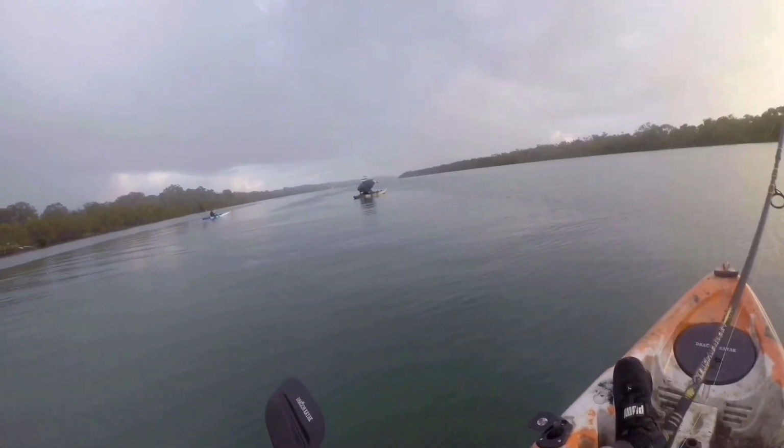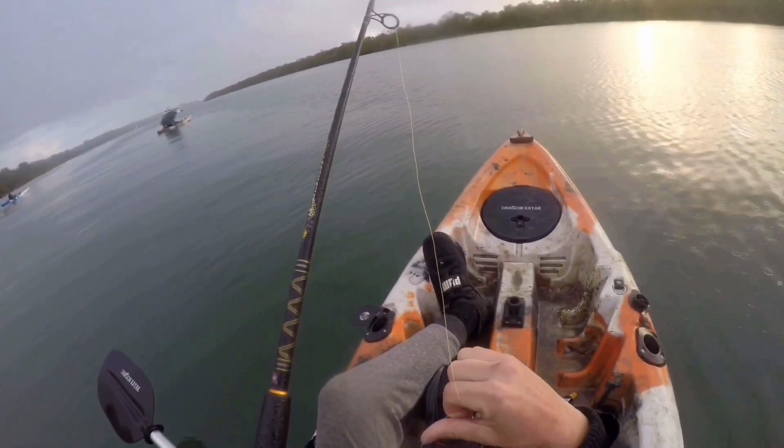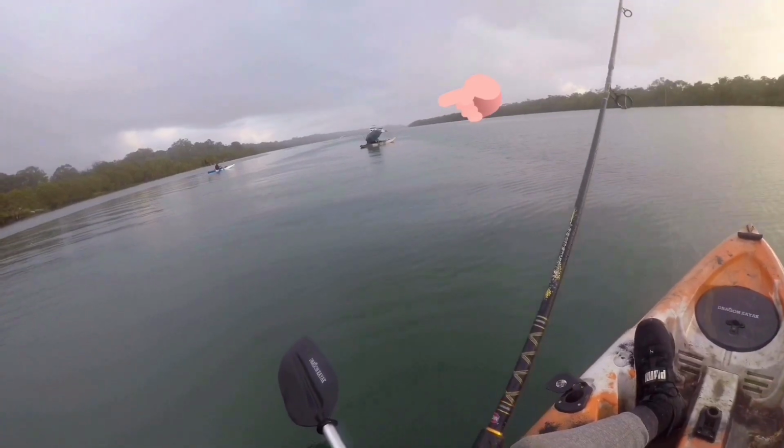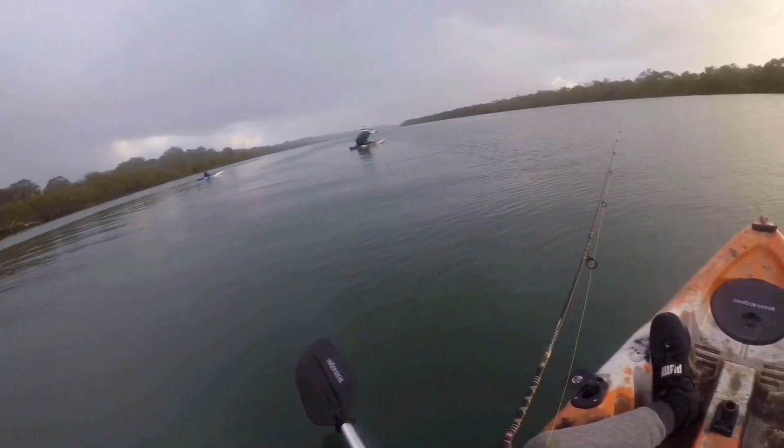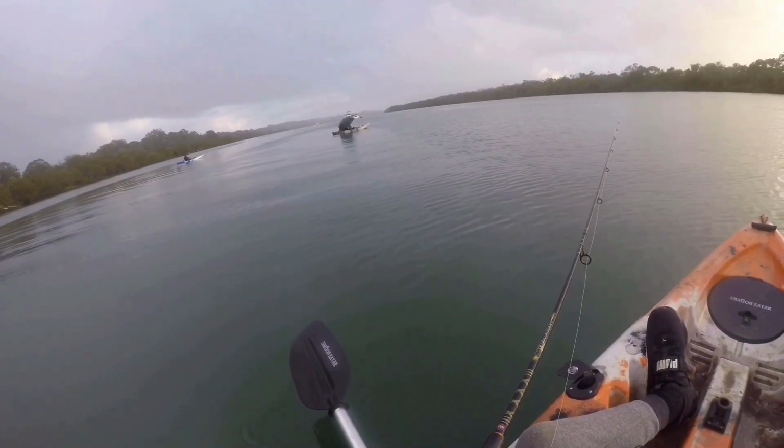Oh, Daz over there's got the right idea, sitting there with the umbrella. Oh, God, I wish I brought mine. Oh, well. The fish aren't scared of a little bit of rain. I'm not either.